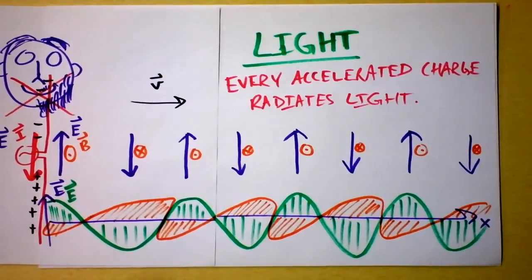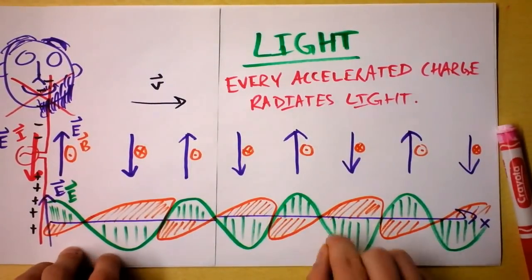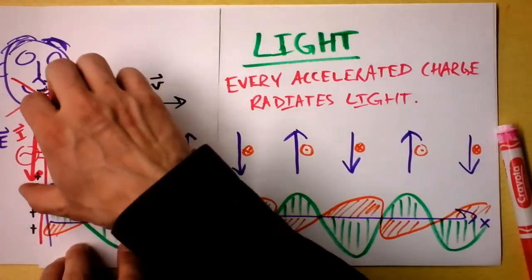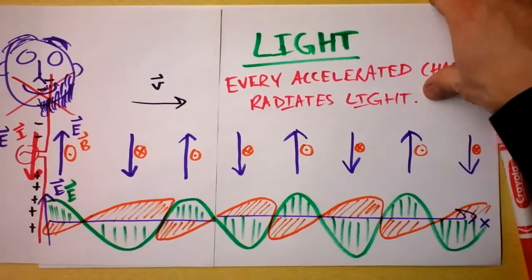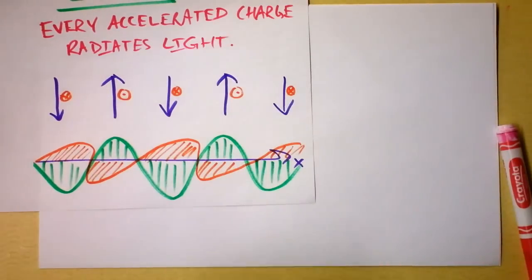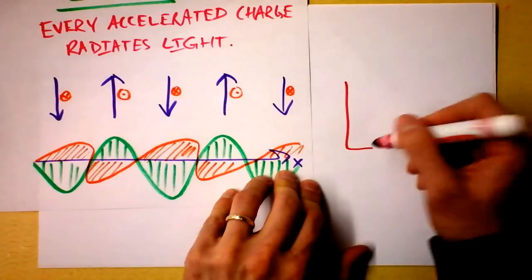That's cool. The next thing that I want to tell you is that if this wave happened to bump into something that looks like this, something beautiful would happen. Watch this. I'm gonna have this wave coming in to a wire that just happens to be hooked up like this.